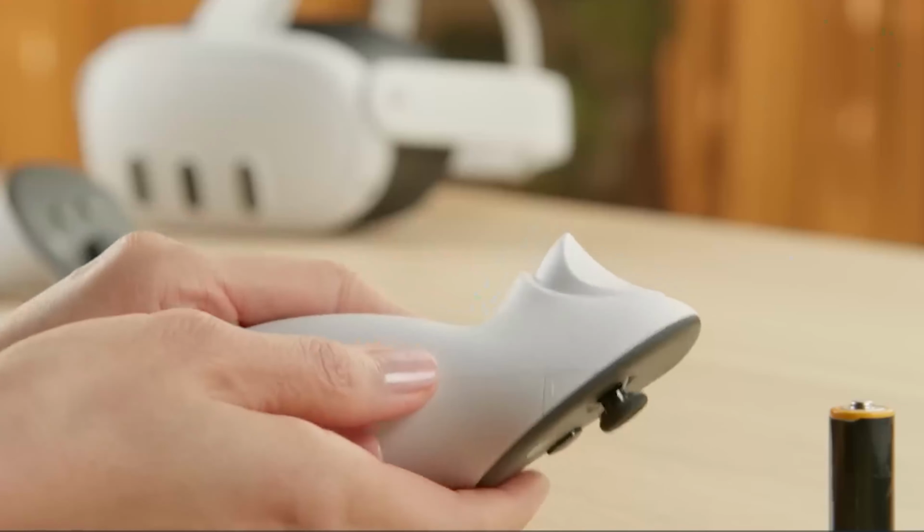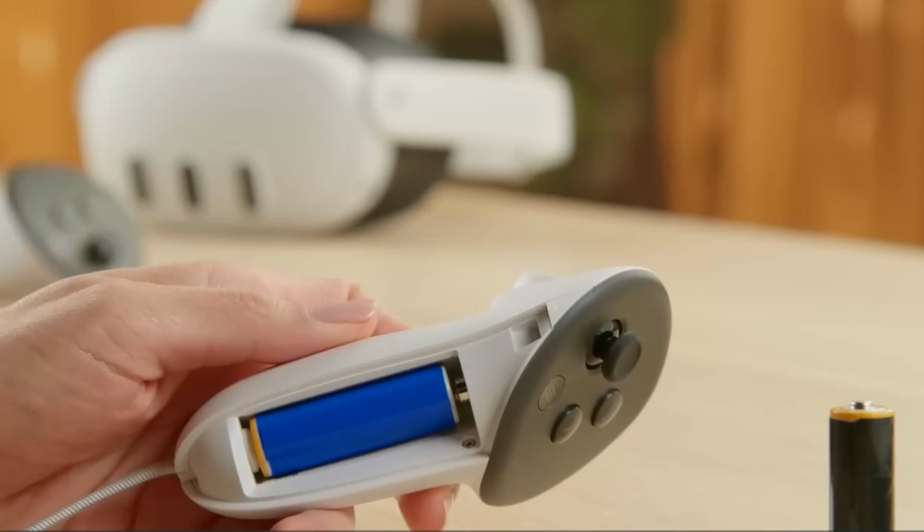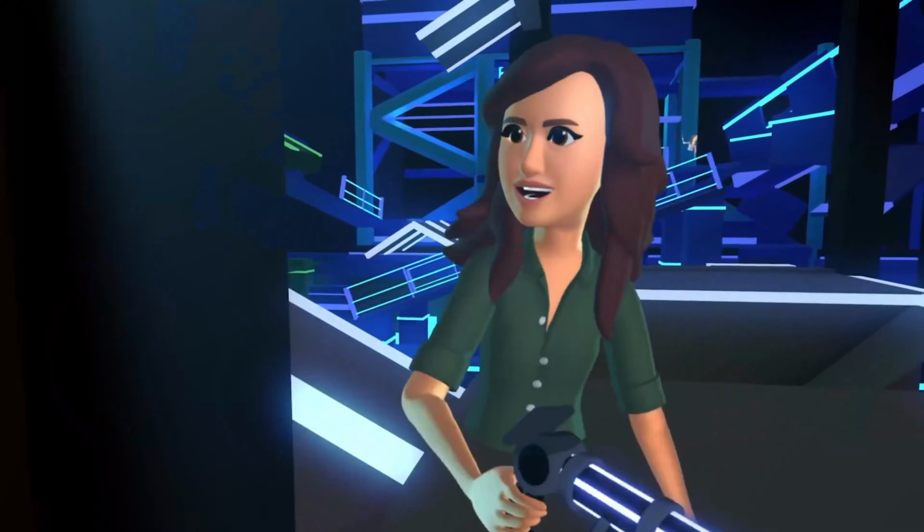As for the controllers, Meta has redesigned the Quest 3 Touch Plus controllers to be more ergonomic. Not easy to tell from the quick video, but we have noticed a major improvement in our hands-on time with the headset. The Touch Plus controllers also support TruTouch haptics, giving the Quest 3 controllers a feature we loved in the PSVR 2. This should provide users with a more realistic and immersive experience.